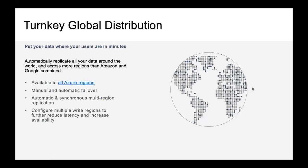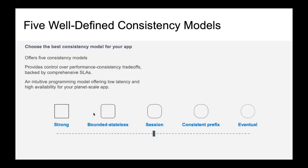So this is also a better thing to use, and it'll reduce your latency because it is available all over the data centers. There are five well-defined consistency models. Based upon your requirement, you can define your data as strong or eventual.